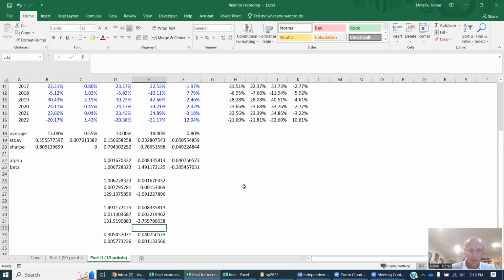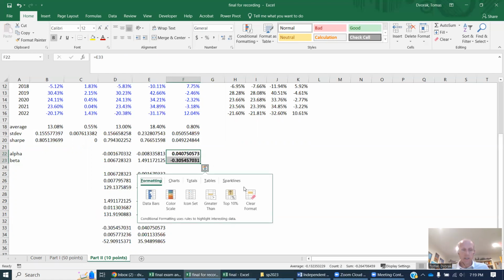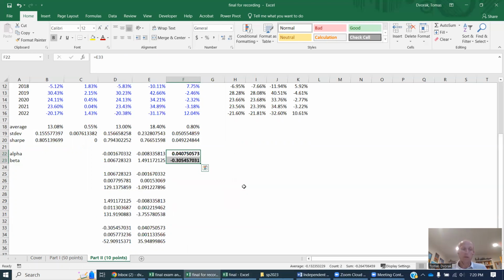Let's check if alpha is actually statistically significant. Highly statistically significant. So there's no contest here. Manager C is the winner because they've got positive and statistically significant alpha. Big manager C. And that's it.